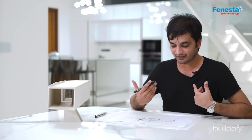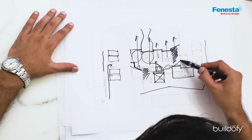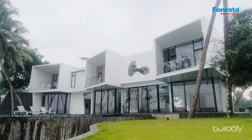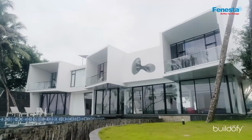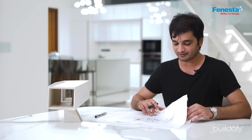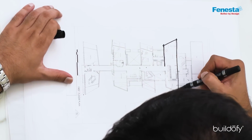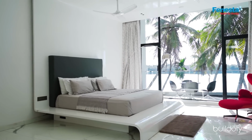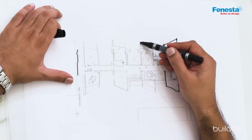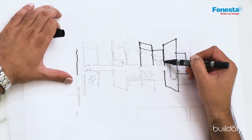Whatever we designed aesthetically from the outside is forgotten when you walk into the house, because the ground floor is just glass and all the concrete or the structural walls are all on the first floor. So when you go to the first floor, you actually realize, or you get to see the 4 bedroom blocks. We have the master here with a nice big bathroom and terrace. And then you have 1 bedroom here with a lovely balcony and the bathrooms.